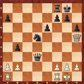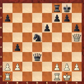I was recently reading an interesting book by the great Russian coach Mark Dvoretsky called School of Chess Excellence, Volume 4. In that book, he shows the game Bareev against Shirov, which is the one we're looking at now, and he quotes a comment of Bareev's. In this position, Bareev thought for a while and then played a move which he was very proud of, and that was Queen e5.